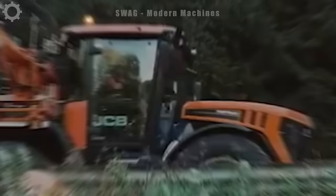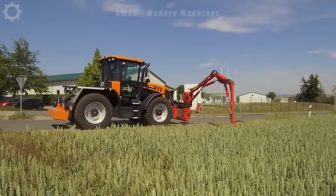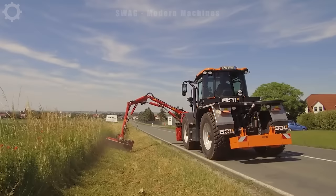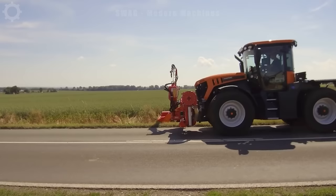Roadside lawn mowers efficiently perform highway maintenance tasks. Within a single working hour, these machines can trim weeds and preserve approximately 10,000 square meters of road surface. Their effectiveness contributes to the safety and clearance of highways.